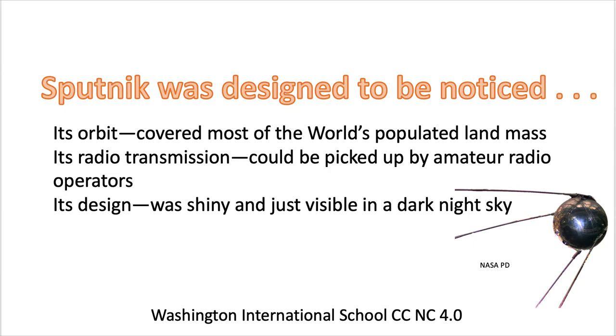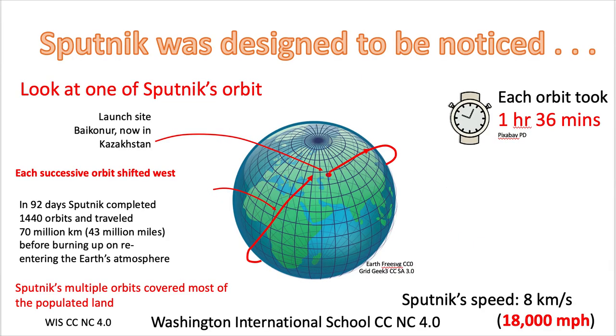It was designed to be noticed, and its orbit's important there. It's going to cover most of the world's populated landmass, and its radio transmission, announcing it's there, on wavelengths that could be heard, and a design that's shiny, difficult to see, but just visible, and certainly with binoculars.